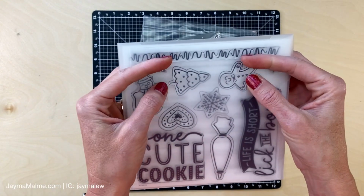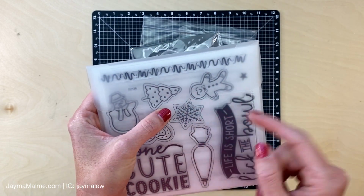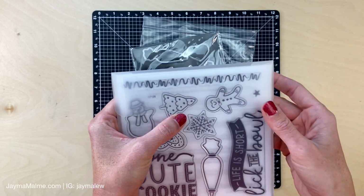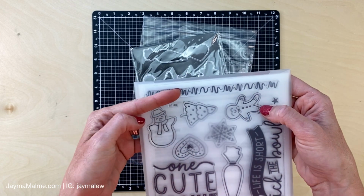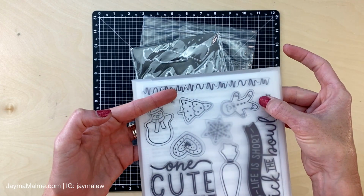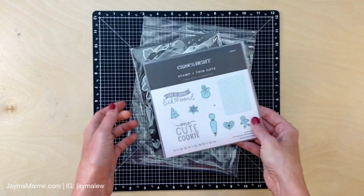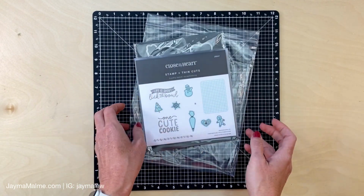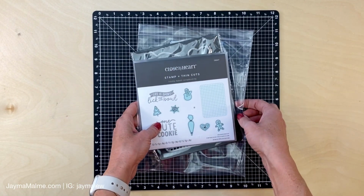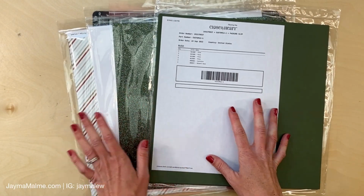And then look at those cute little gingerbread cookies, and it's like sugar cookies that you decorate. So we decorate cookies every year. I'm not a big baker, but I got this set because I was really excited about the icons on it for my cookie decorating layouts. I still have one to do from last year. So that is the Freshly Baked collection. Now I'm going to show you some of the extra papers I got to make Christmas cards.